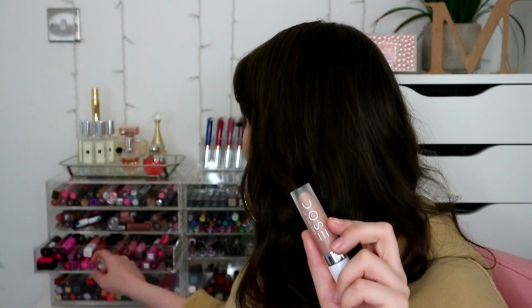I've also got, where will you be, my baby? This one's in the shade Talk Is Chic, and I think it is excellent as well. It's a really beautiful colour. I tend to wear it more in winter because it's a very deep raspberry. I really like the formula.